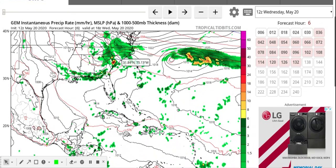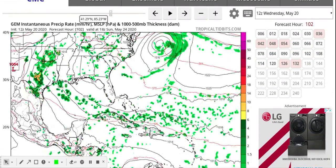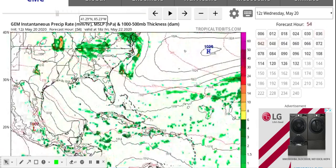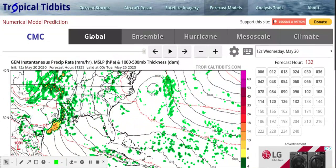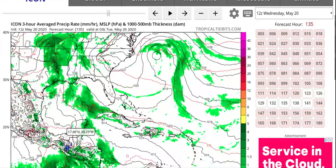Now, looking at the CMC to see what it's going for with this, it still has its high level of precipitation, but it really doesn't have anything forming. So the CMC hasn't really been consistent. The GFS has been very consistent though. The ICON also has been very consistent with this system.